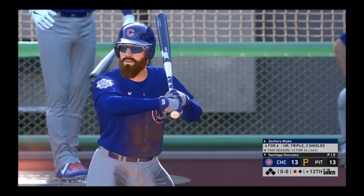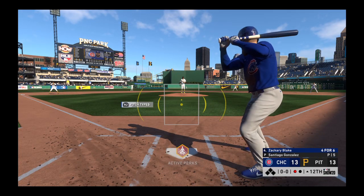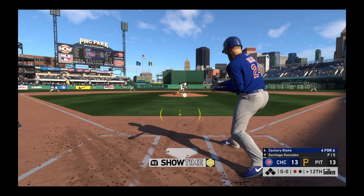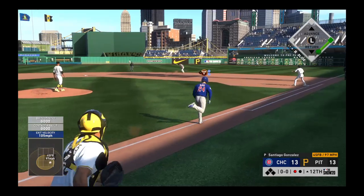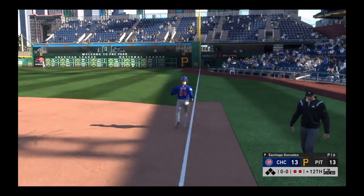Striding in and working on a terrific performance in this one, Zachary Blake. And we'll see if he can put together a rare five-hit performance here. Hard hit ball to second. He's got it, in time to first, and there are two away.